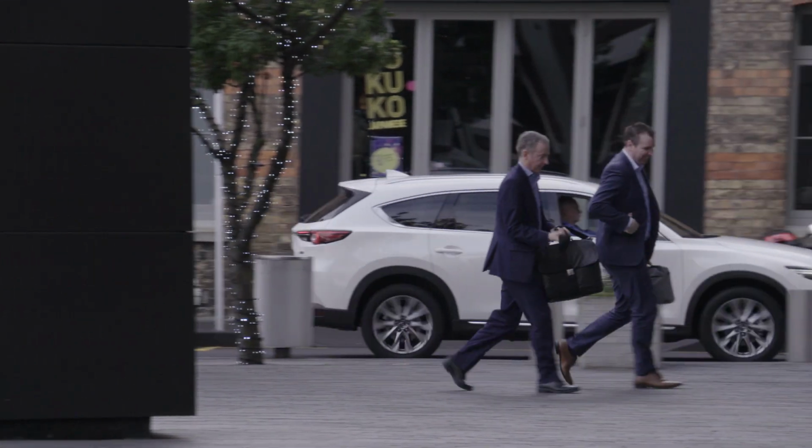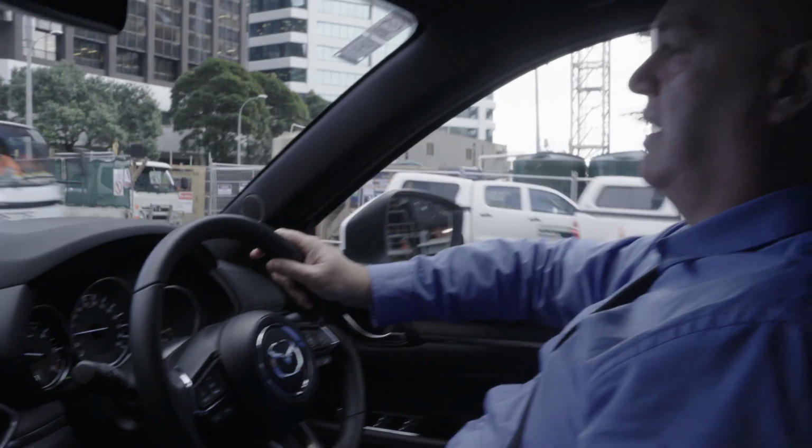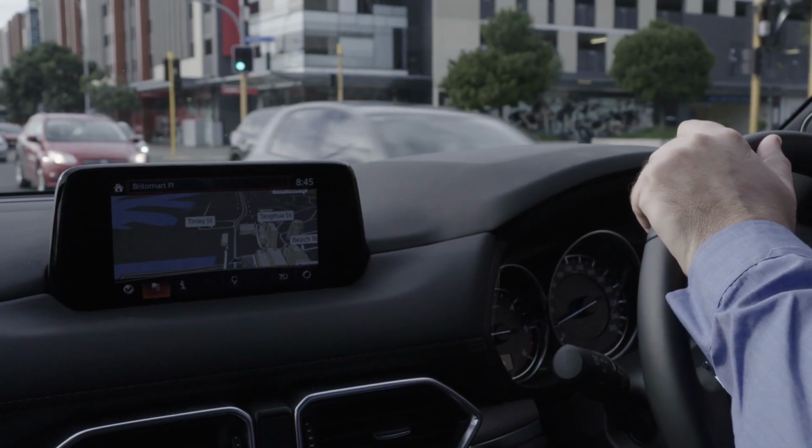Basically, it means I've got a very, very smooth engine. There's plenty of power here on tap at my foot command, and I can feel the surge of power from that torque, which is really making a huge difference.